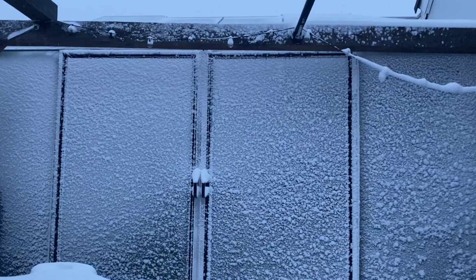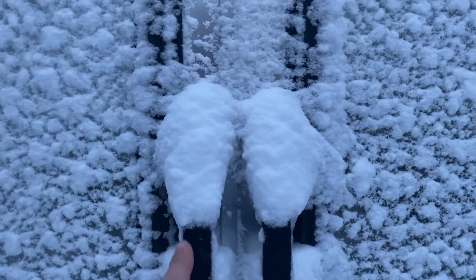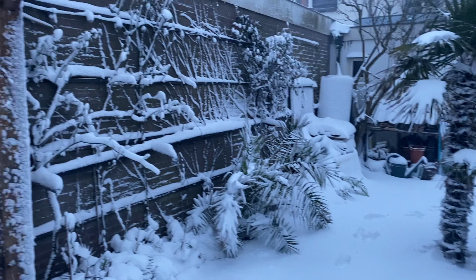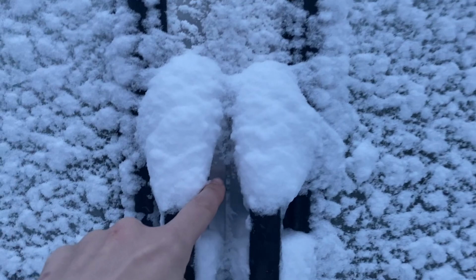First ever snow on the greenhouse. Let's check out how it's doing. We actually had a lot of snow. If you want to, it's snowing on my head now. The garden. I don't think we've ever had this much snow in like 10 years. So that is very cool. Oh, it's pretty windy and the snow is coming off the roof and on my head.